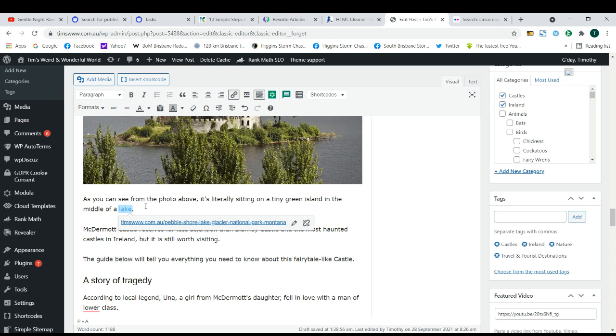What this does is it increases the trust of the website, and it's just another little thing that helps with rankings. To add a link, it's pretty easy. All you need to do is highlight the words you want to use as the link. The words that you highlight, linking to another web page, an external web page, an internal web page, or another blog post that you've got, they call it anchor text.